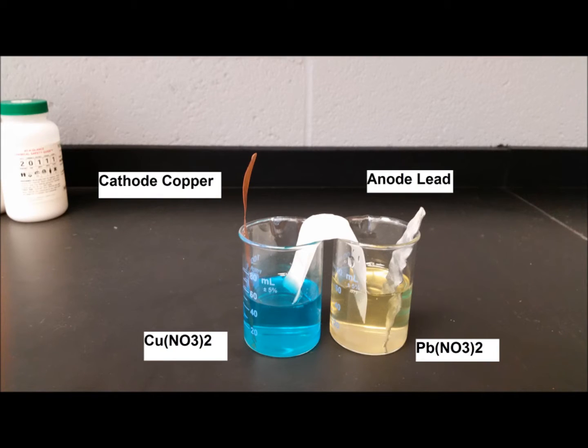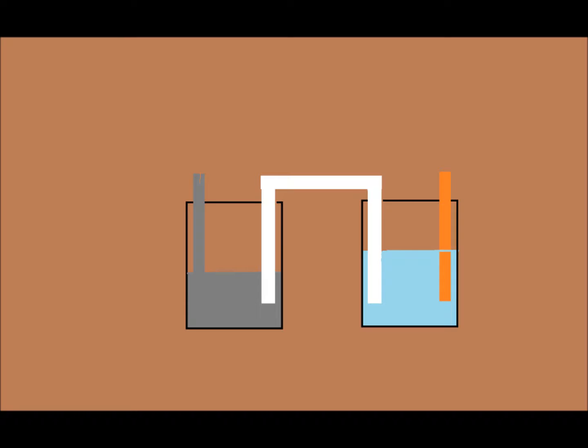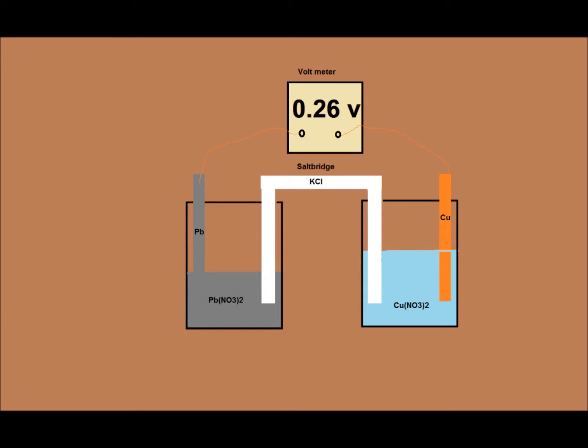The boys plan to build a battery using the anode lead placed in a solution of PbNO3 and cathode copper in a solution of CuNO3. Each electrode will be linked together through a voltmeter to check the voltage. If the boys have done the calculations correctly, their battery should yield at least 0.26 volts. Each half cell is also linked with a salt bridge soaked in potassium chloride.